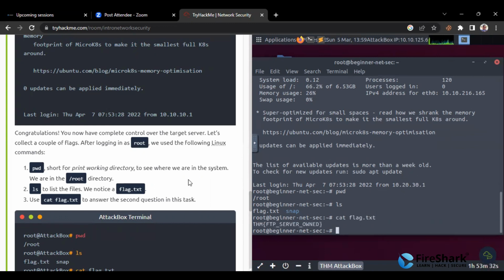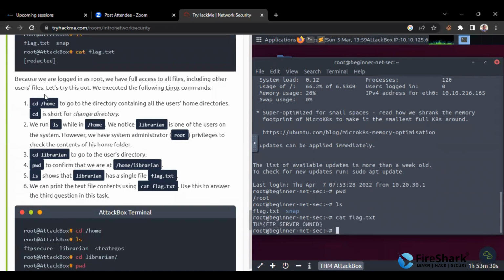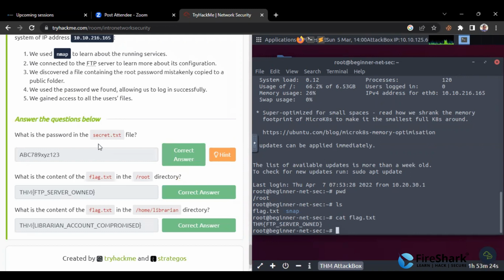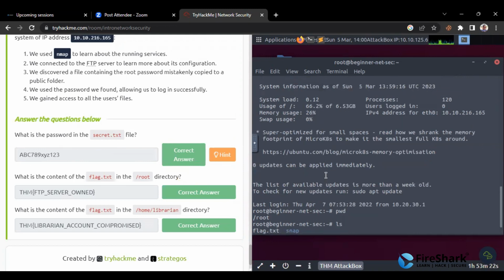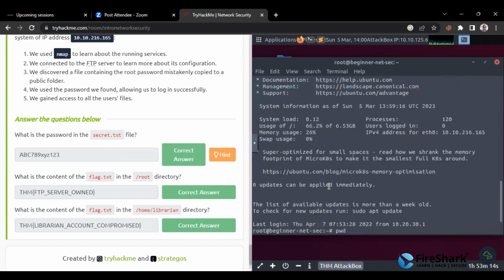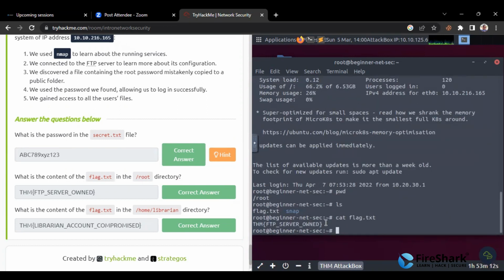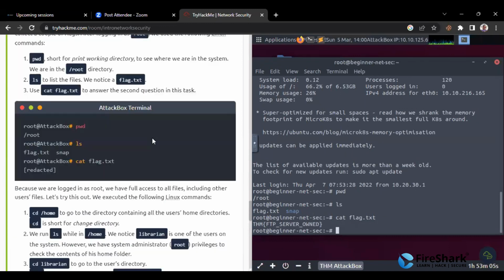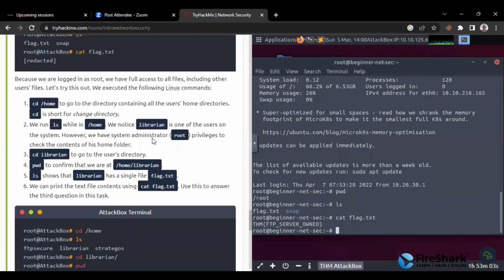So this is the flag. Okay, and next, the question was: what was the secret password for the secret file? So this was the password, abc. This was the password, so I just wrote it here. And what was the content of the flag.txt? The flag.txt had this flag. Okay, so I wrote it here.